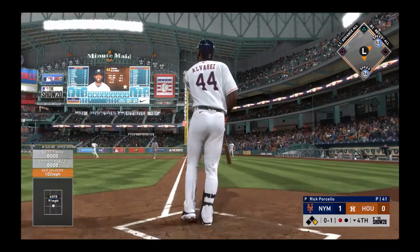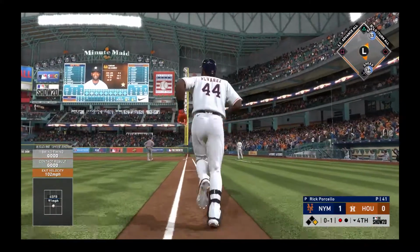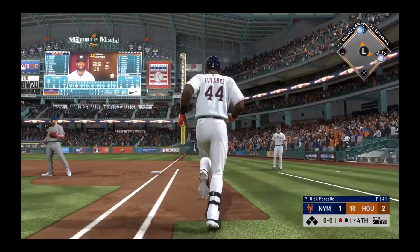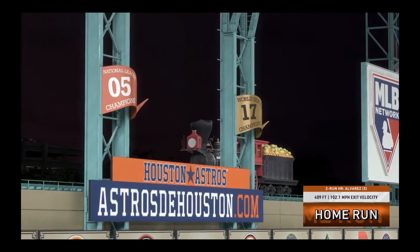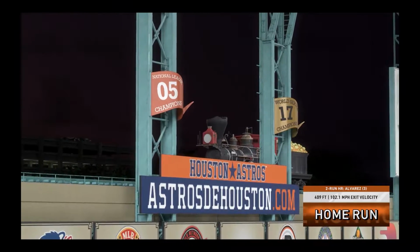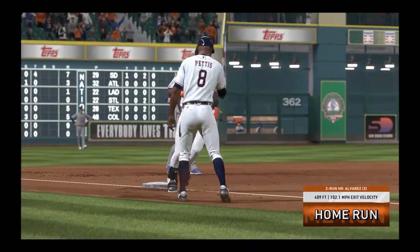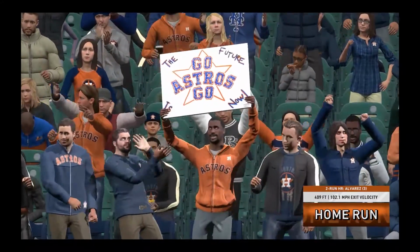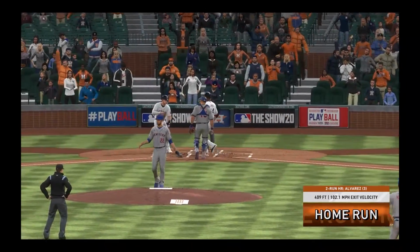And that ball is lifted deep to right field. Alvarez, no doubt shot. That ball is gone to the right center field seats. Second 2-run shot for Alvarez, his third of the year, as we see the train cross the tracks for the first time here in Houston. They take a 2-1 lead behind the powerful bat of the DH, Alvarez.